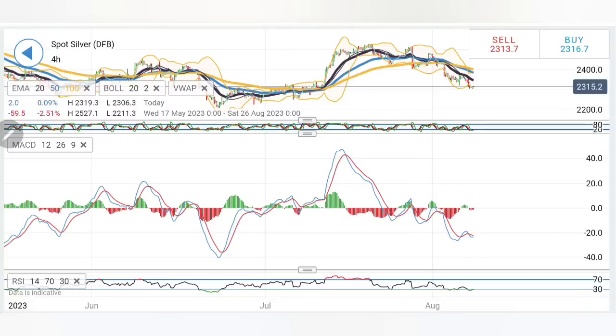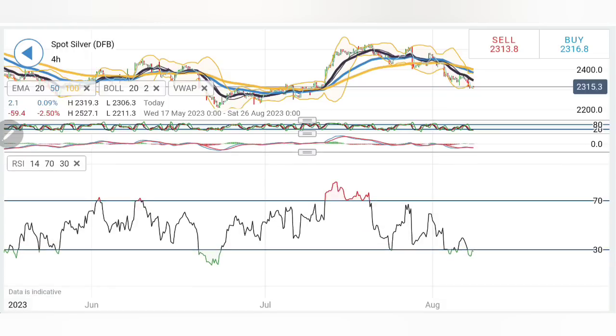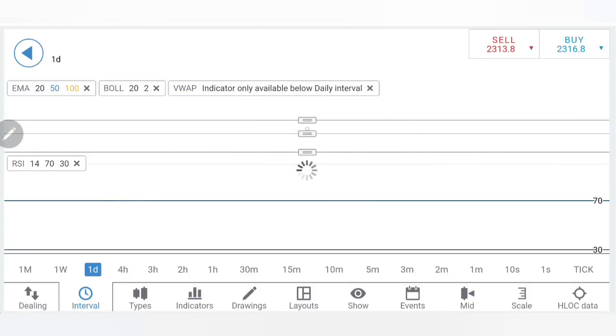See, now look at MACD for silver, a sharp drop. This is the first cycle. This is the second cycle. This is the third cycle, but the third cycle is yet to be completed. It has to pull it a little upwards. RSI is also oversold on the 4-hour charts.